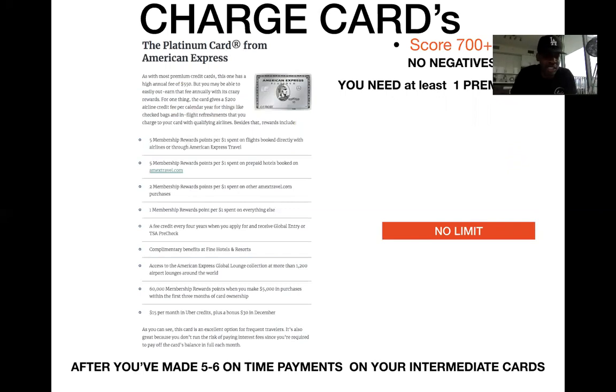All right. So you also get Uber credit, $15 a month with this card. You get 60,000 rewards points. You get access to the American Express Centurion Lounge. So when you travel, you and your family can go and wait in the lounge and chill and eat a good meal and have an open bar. You can do a lot of things. So it's one of my top cards, and I think that everybody should try to have this card.